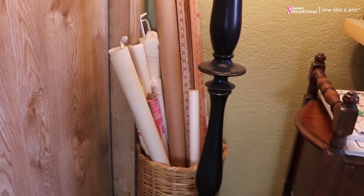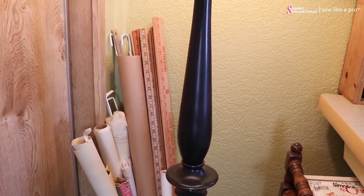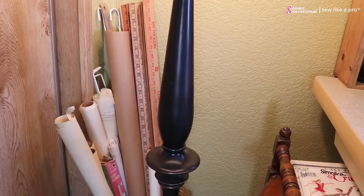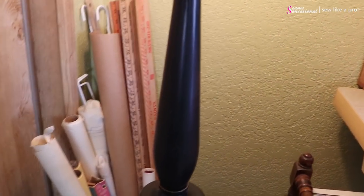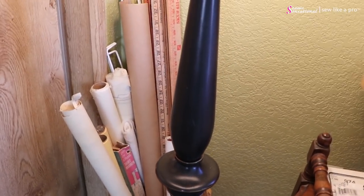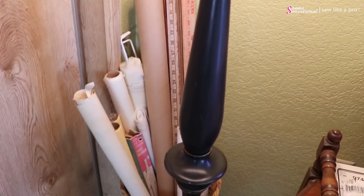This, actually tucked away in the corner here, is one of my favorite items. Again, another basket so that it stays consistent with the rest of the room. And it's a great way to store long items, measuring sticks, specialty items, pattern making paper, but yet it keeps it really fun looking.